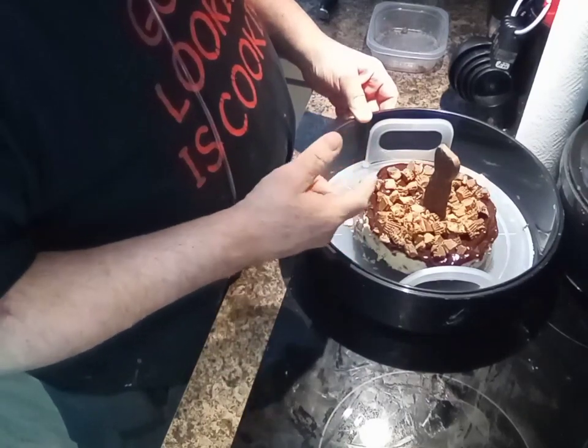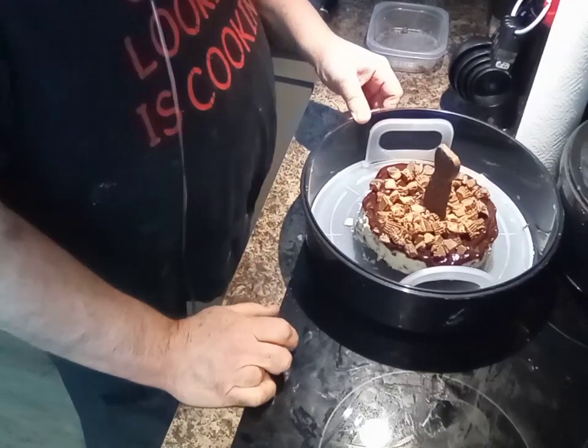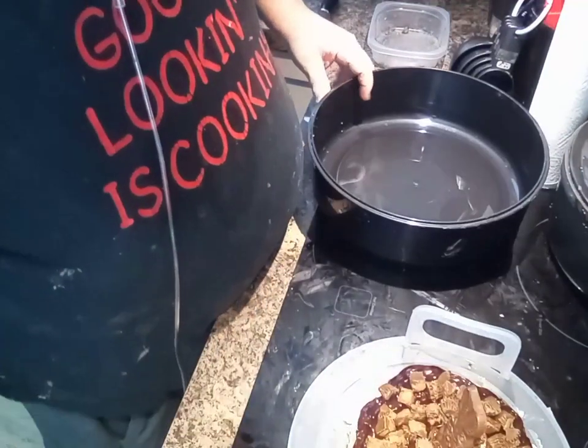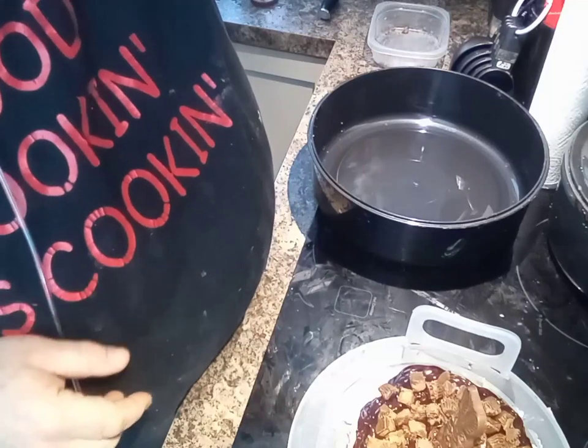At Christmas time, I put a little Santa in the middle. So there you have it, my Easter peanut butter cheesecake. It's so rich.